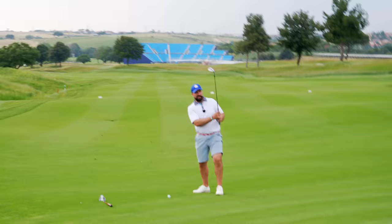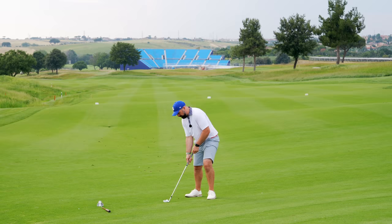Right, this is going to take a very delicate touch over the false front. Open up the face. Land it next to the pin. Stop it dead.